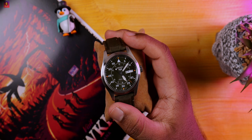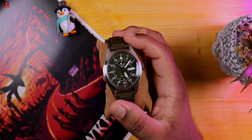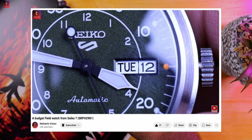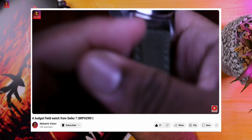The Seiko 5 Flieger. So this is an automatic watch with the Flieger design, which is also called a pilot's watch. I also got it at a very, very good discount. I wanted a daily beater automatic watch. One of the first few watches I bought in 2024.